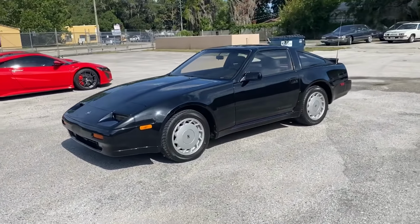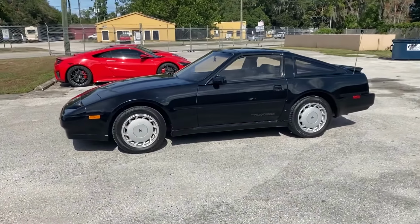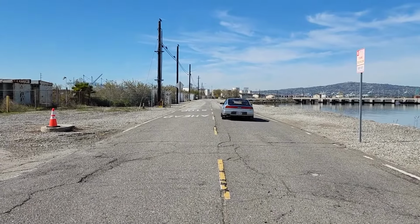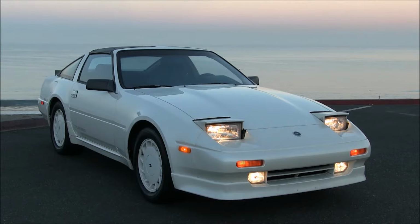Now we're going to move on to the top 5 rarest colors for the 300ZX Z31. Now there is a small problem for this car. For some reason they made a lot of different colors and then only put it on one car. I don't know if it's a special edition. I couldn't figure it out, but I'm going to go through the list of, I think, 6 colors that they only made 1 or 2 of.